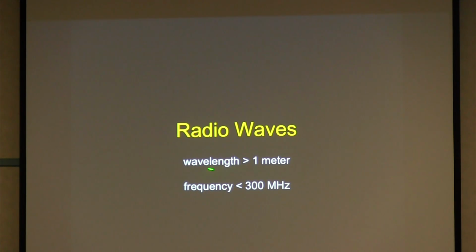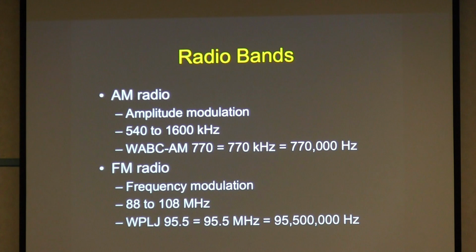Wavelength greater than 1 meter. Okay, so think of a wavelength that big. It goes up and down. That's kind of cool. The radio waves: frequency less than 300 megahertz. Megahertz. Mega means million. 300 million cycles per second. So you've got this big, and it's going up and down 300 million times a second. You've got a radio wave. Fun to think about those numbers. But what do those numbers really mean?